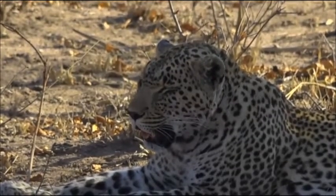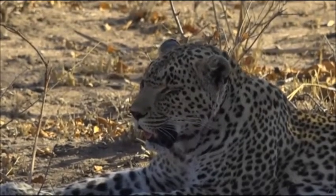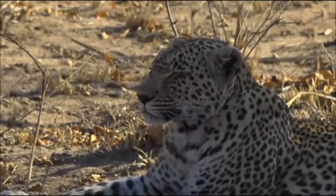And definitely not yet contemplating the serious climb that's ahead of her. Here we go. Lovely yawn.